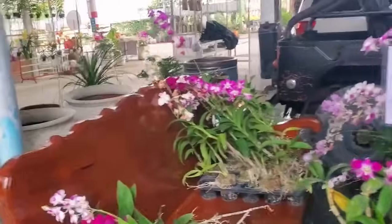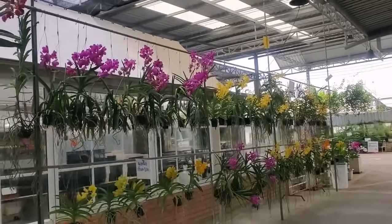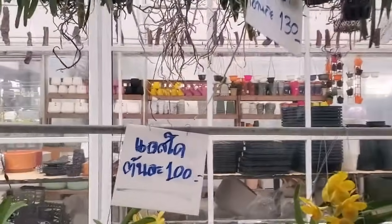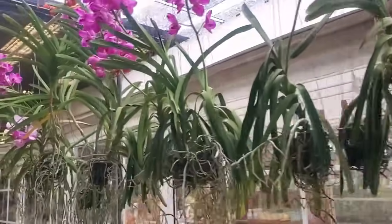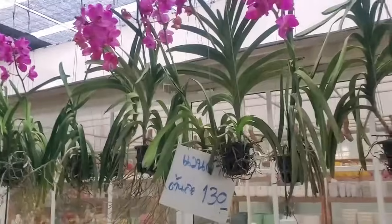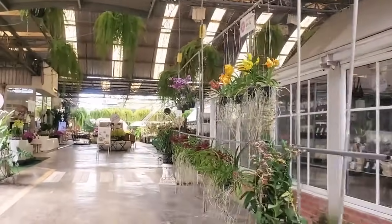So that's another area where they have their Vanda orchids displayed for sale. And these are actually 100 baht. Okay, and the pink ones are 130 baht. And here as well, they grow them in coconut husk and just have them hanging. So we are now going to enter.